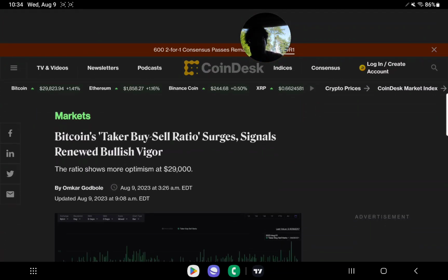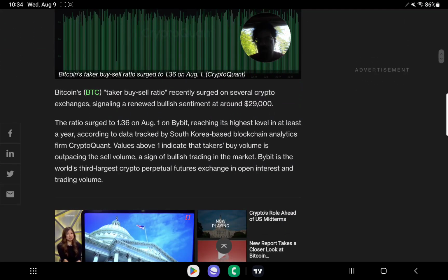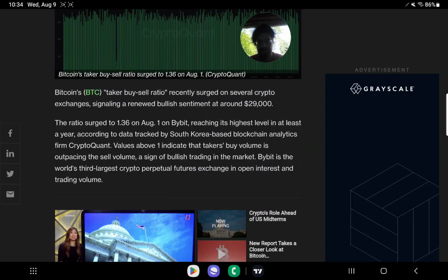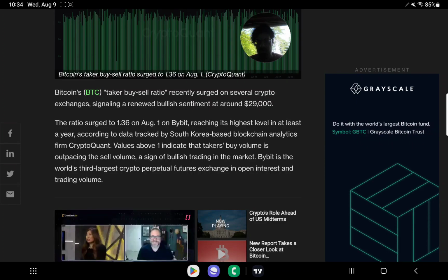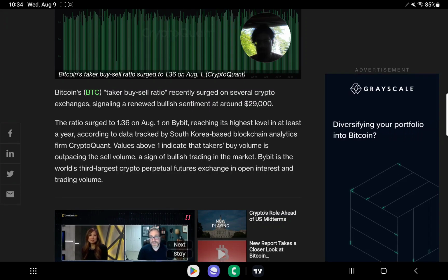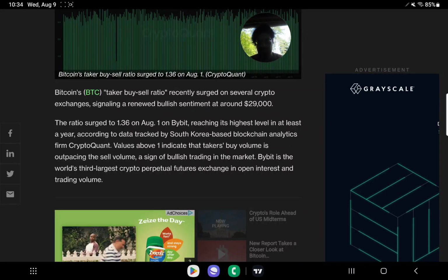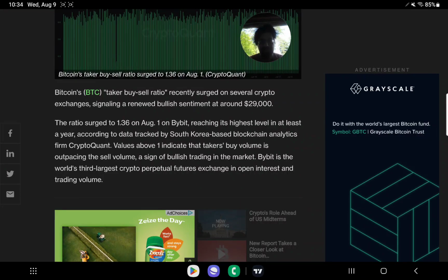And speaking of the metrics, let's look at some of the metrics here. Bitcoin's taker buy-sell ratio surges, signals renewed bullish vigor. Bitcoin's taker buy-sell ratio recently surged on several crypto exchanges, signaling a renewed bullish sentiment at around 29,000. The ratio surged to 1.36 on August 1st on Bybit, reaching its highest level in at least a year. According to data tracked by South Korea-based blockchain analytics firm CryptoQuant, values above 1 indicate that takers' buy volume is outpacing the sell volume, a sign of bullish trading in the market.